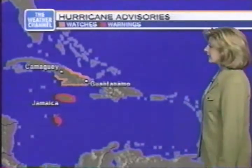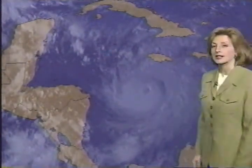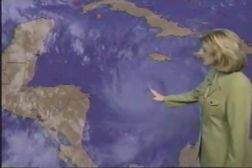So again, Cuba may not see the effects of Hurricane Mitch, but at this point it's just too close to take the gamble, so the watches have been issued. And there you can see the center of circulation, the eye. It's had a well-defined eye now, last few hours, and again moving just very slowly to the north.